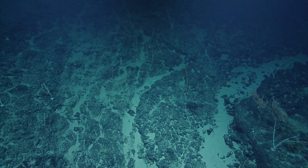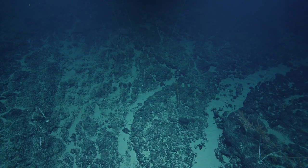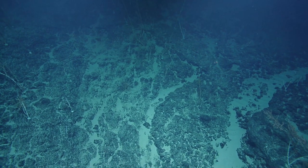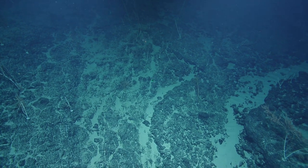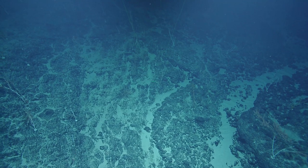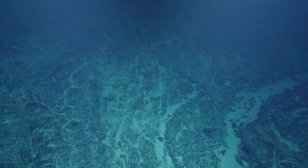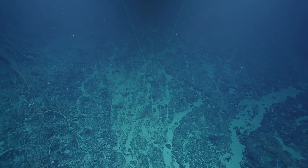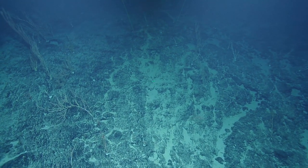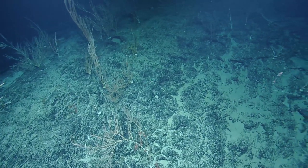Got an ID on this one? I'm going to say keratoisis. Okay. That's mainly what we've been seeing. Are those all bamboo? Yeah.